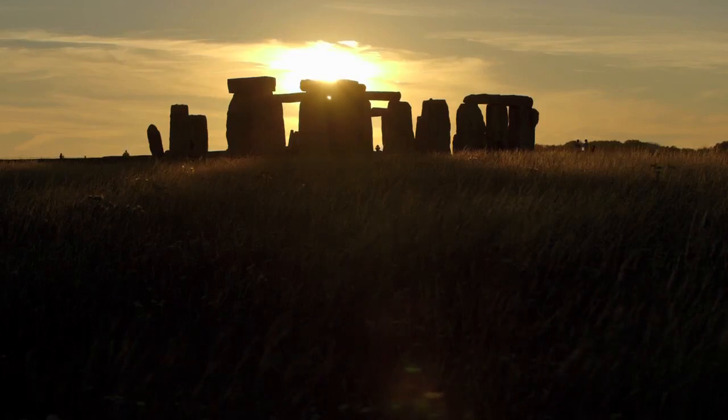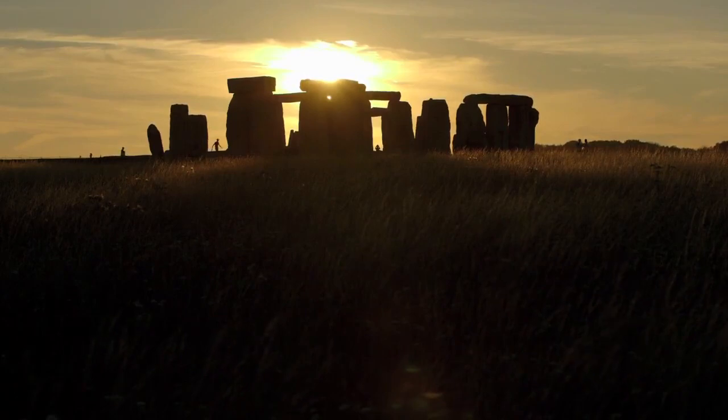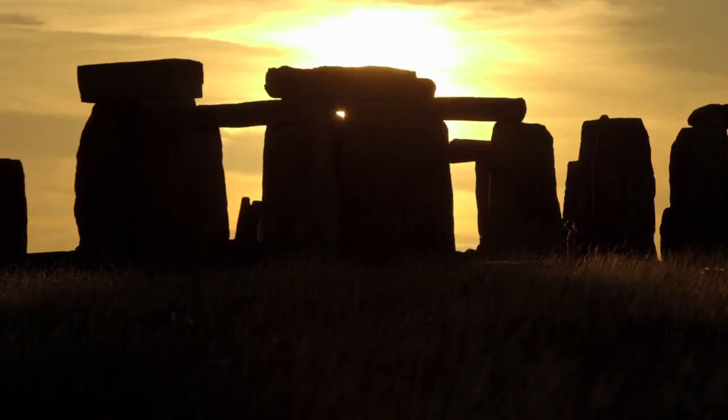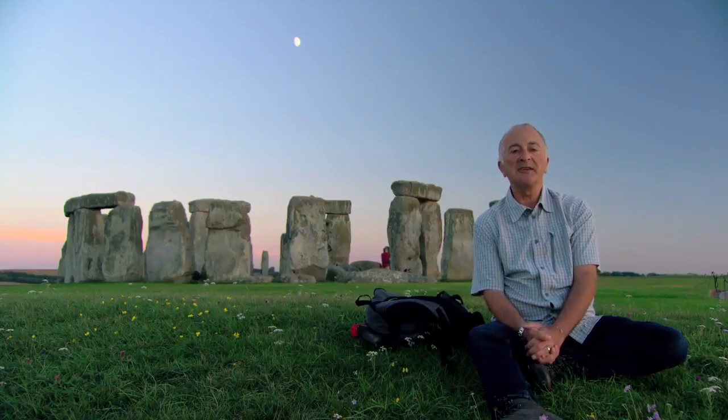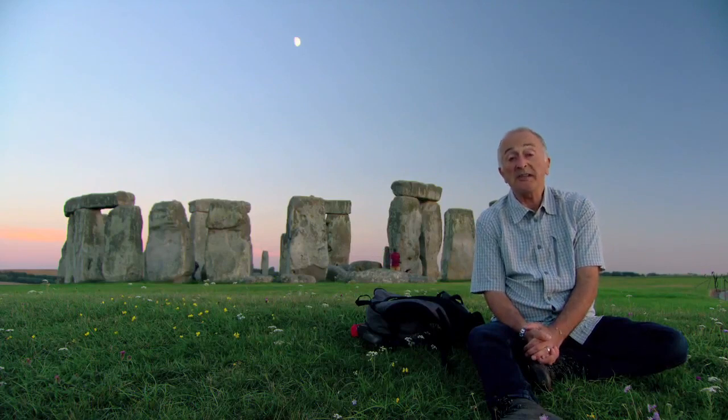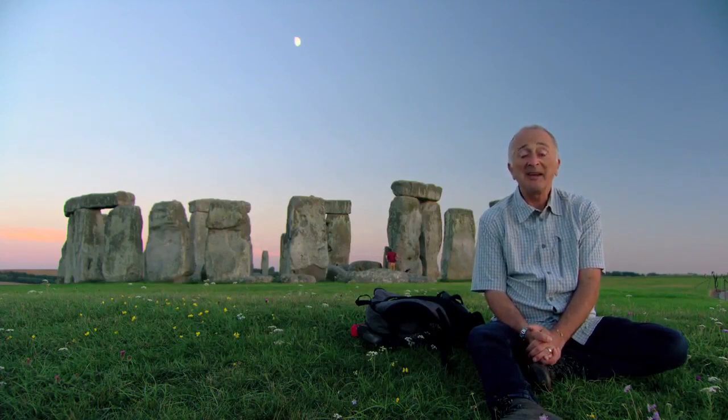The latest archaeological discoveries are transforming our understanding of Neolithic times. After three centuries of studying, theorising and excavating, it seems we're only now beginning to comprehend Wiltshire's ancient history. These monuments leave so much to the imagination. Maybe that's why we're so fascinated by them today. And maybe that's what makes this landscape so very special.